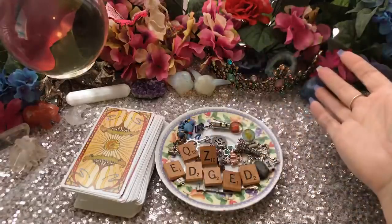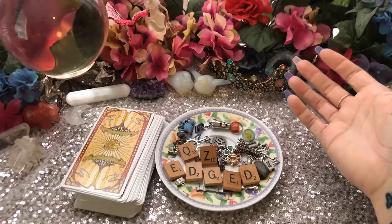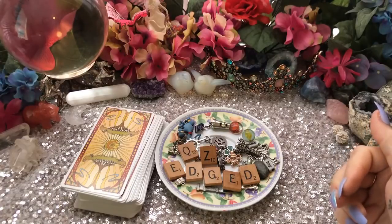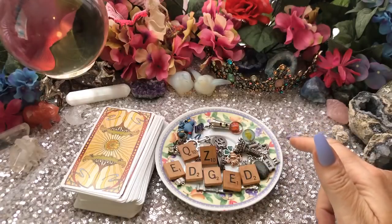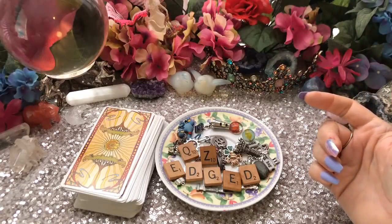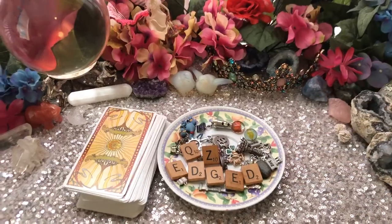Wow, edged. Okay. That sounds sexy to me, but yeah, it's not a name, but it might be a destination. He wants to turn you on for sure. This one didn't have any duckies or bunnies, but it definitely has a lot of power and passion and magic and wishes coming true. So hope you like that, and I'm going to move on to the next.